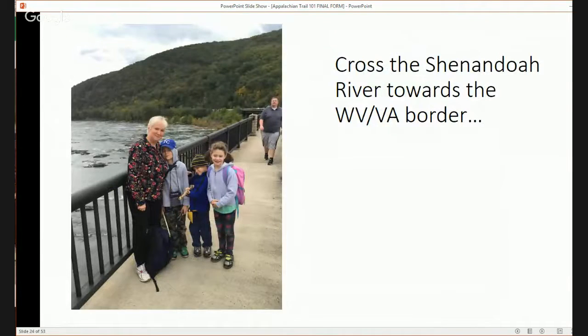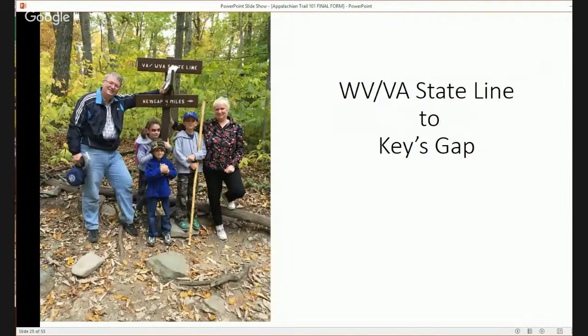As I mentioned, if you went the other direction, you would cross this bridge, which is crossing the Shenandoah River, and hike up that mountain in the background towards the West Virginia border. This is me with my little family. And you come to the West Virginia state line, and you can keep going to Keys Gap and on up, I should say on down, because this is going south down to Georgia.